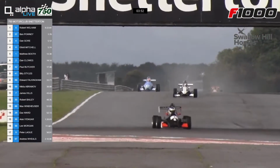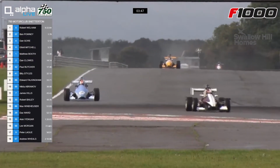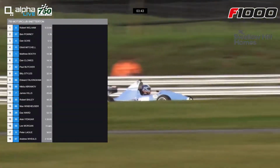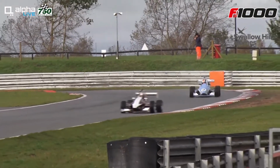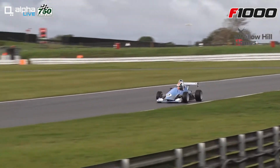There's no point looking at the weather forecast because it doesn't seem to actually create reality, does it, this weekend? And it's the last race of the day as well, so it's quite a long time away. So before we get more racing from the F1000, so Clues there, pushing on.